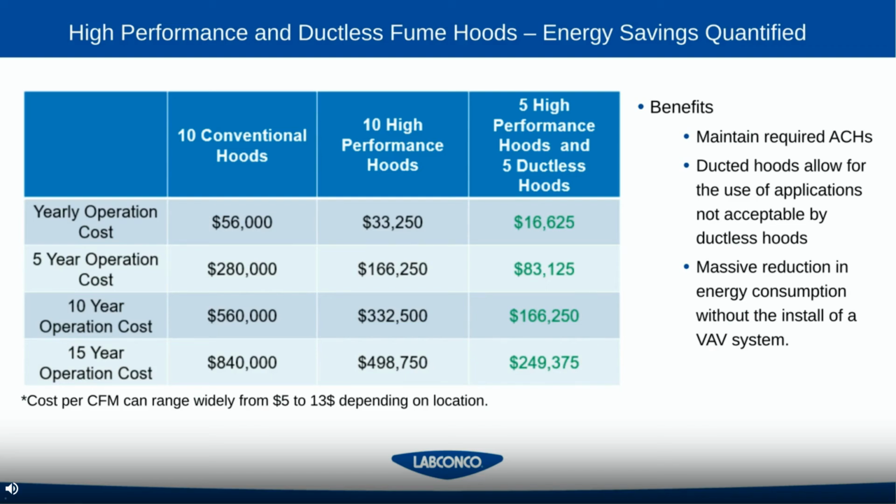And then, as we have seen on many of these slides, there is a massive reduction in energy consumption of your laboratory. In this sense, you don't have the install of a VAV system, which can be complicated. So there's a minor added benefit. You're reducing your energy consumption, you're increasing your savings, and you're maintaining safety. Again, that's exactly what you're looking for with your fume hoods.